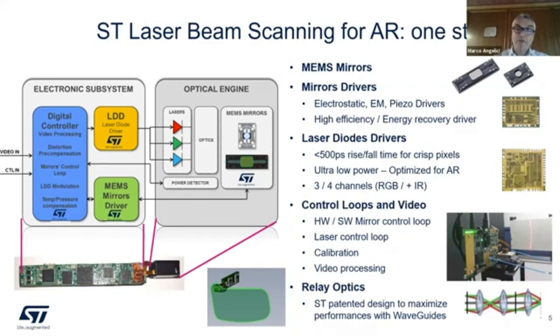Last but not least, we have recently engaged also in relay optics because, working with our partners, as Bharat was mentioning at the beginning, this is a holistic approach. We have to work from the lasers to the eye. And working with our partners in the waveguides, we have designed and patented a couple of designs to maximize the performance of the coupling between our laser beam coming out from the mirrors and the in-coupling of the waveguide.